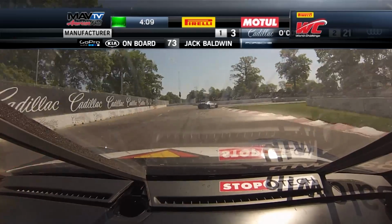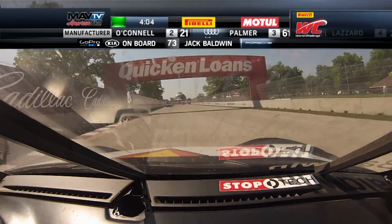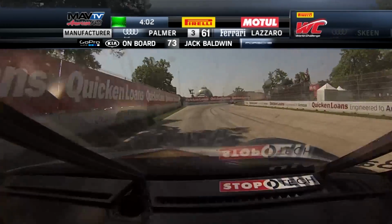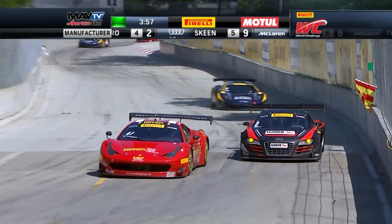Here he goes. Baldwin to the inside, trying to get the second spot away from Janssen. What a move. Can he hang on to it? Can Janssen respond? Boy, just the balance on that Motul Porsche, just phenomenal, and he's through.